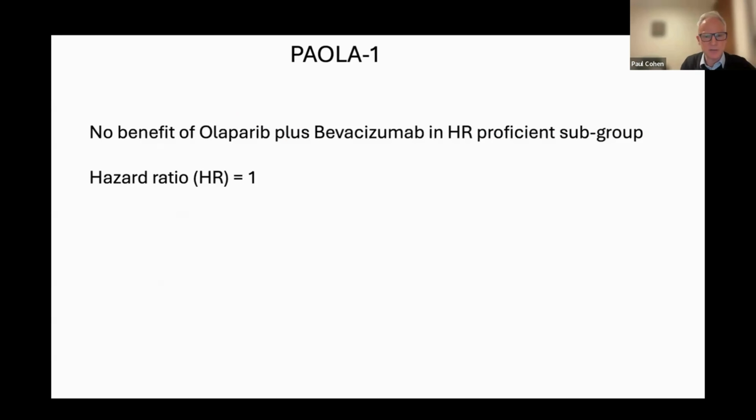The hazard ratio was 1, which basically means there was an equivalent progression-free survival between patients on the olaparib and bevacizumab and patients on bevacizumab only. So this led to the approval of olaparib with bevacizumab for patients whose tumors were HRD and not HR proficient.